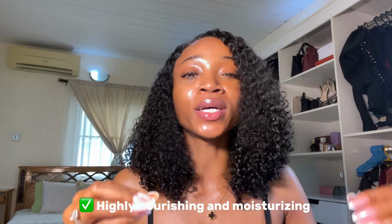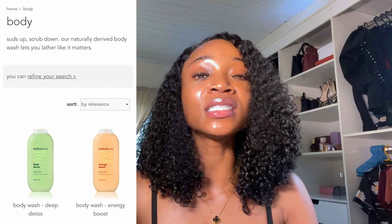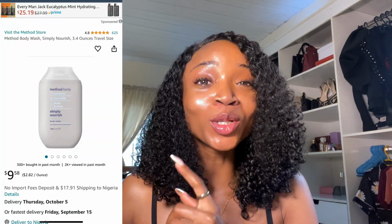That is my answer. All right, so let's start with the very first body wash, and that is the method body wash with rice milk, coconut, and shea butter. Now, from just the ingredients, you can guess that this particular body wash is a nourishing and highly moisturizing body wash. Now, I checked their website. They have about 3 other fragrances and variants of this particular brand. That's the method body wash comes in 3 other variants that you can always choose. But if you ask me, this particular one that is trending is the one I would like to use because of the key ingredients. So let's break it down.